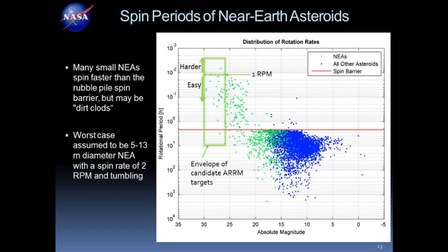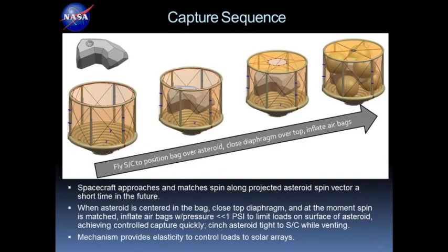So we think the capture problem is really not that difficult, but it is, of course, the newest thing in the system. So you saw this earlier. The key here is to match the spin projected in the future at the time we're going to grab it, so as to minimize the mismatch between the asteroid's motion and the spacecraft's motion.